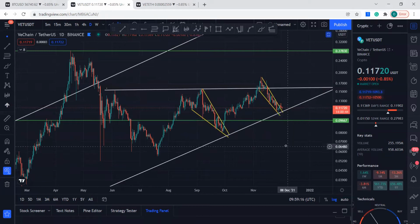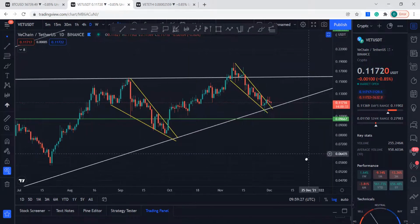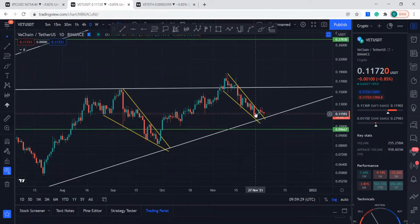So let's see what VeChain is doing. Recently it has been really volatile, it goes up one penny, comes down another penny. So let's see what's going on with it. We know that VeChain was in a falling wedge like this one, and then it came out of it. That was a good sign.